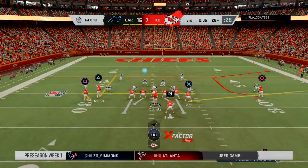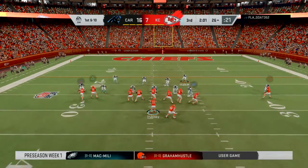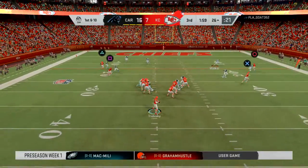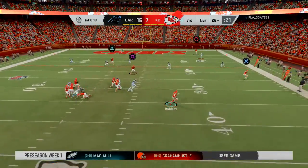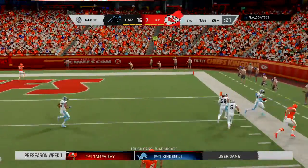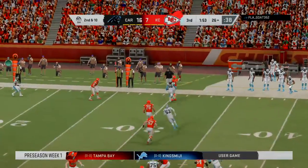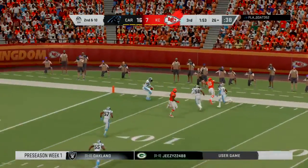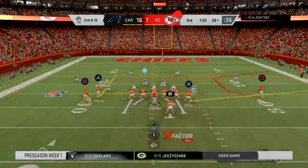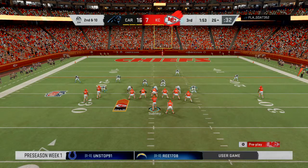Trubisky now 6 for 6 since coming back out of the locker room. It's 1st and 10. Looking to throw again, Trubisky. Escaping the pressure right. And that is intercepted on the sideline. Wait, no. They'll say no. It was caught out of bounds. So this is just an incompletion here. Once again, they'll come up on the 26-yard line, 2nd and 10.